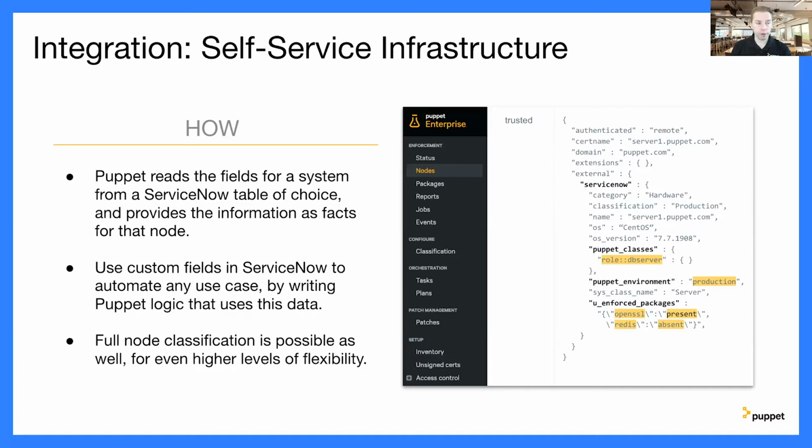The way this integration works is that we read the fields for a system directly from ServiceNow and then expose the information as a fact. That makes the content directly usable in your Puppet code as input for your automation. You remain in complete control over what happens.